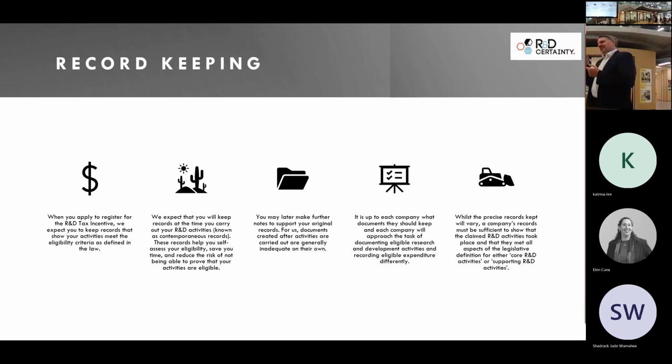The other issues in relation to record keeping, obviously, are your expenses and time. You need to be able to demonstrate them. The ATO are the big one when it comes to eligibility of expenses. As I said before, Oz Industry are interested in the R&D, so they're interested in looking at your core activities and your supporting activities and determining whether or not they are in accordance with sections 355.25 and 355.30 of the legislation. The ATO are interested in whether or not your expenses are eligible.